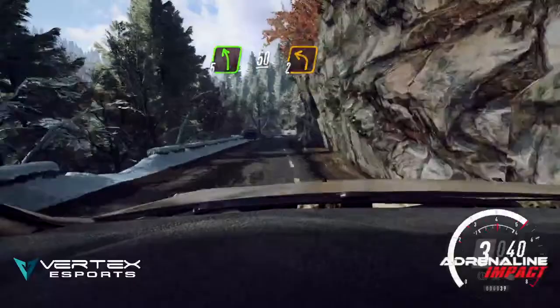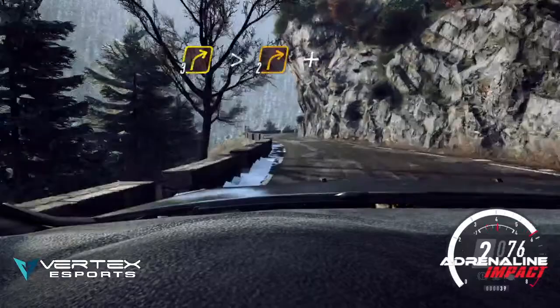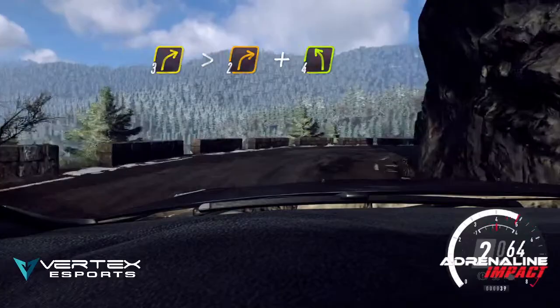Into three right. That was a big shunt. Car's still okay though, still got four tyres. Somehow, we haven't ended up with a puncture from that.